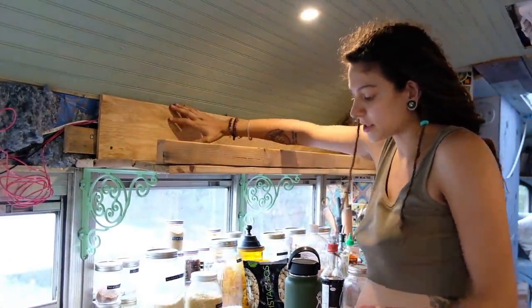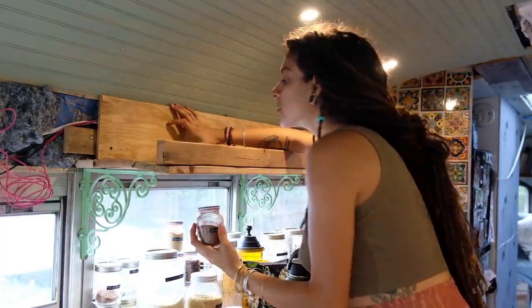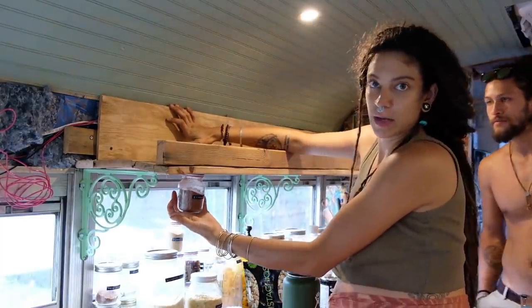Now that this is all installed, I'm going to take all of our spice drawers and attach them like that.